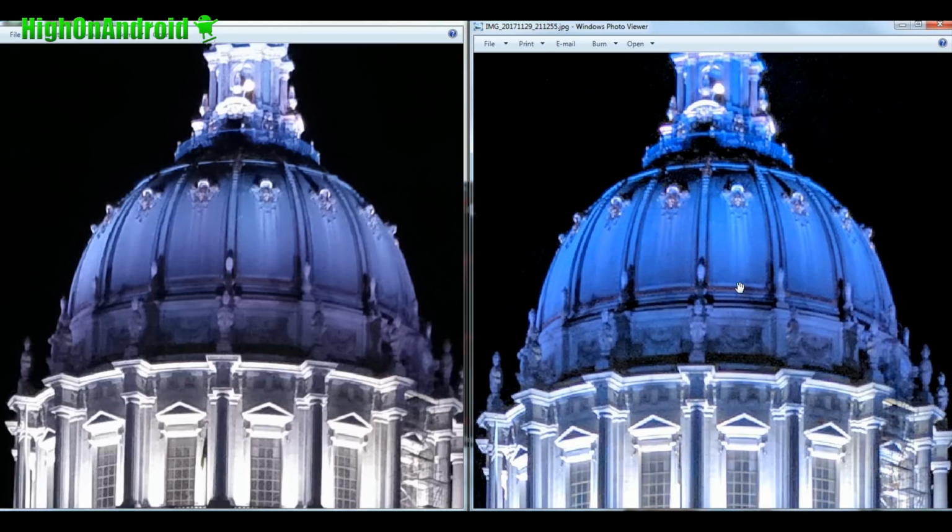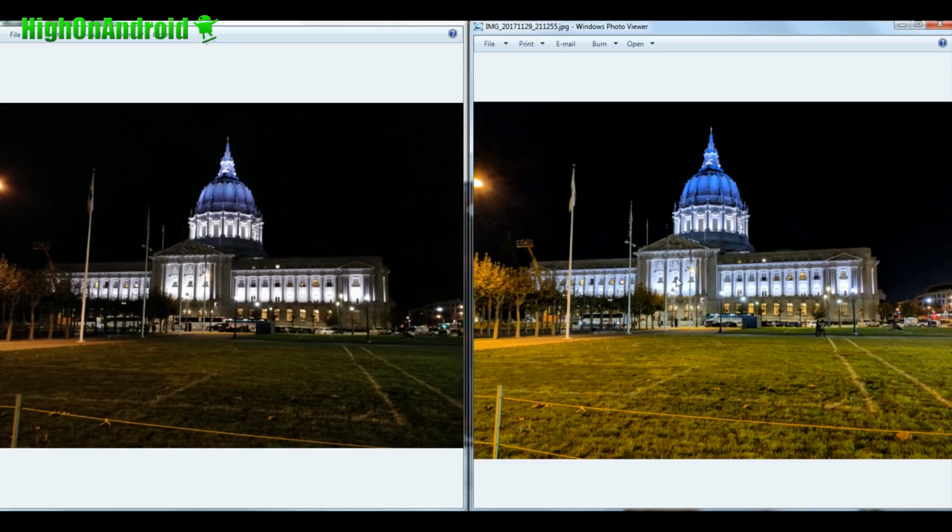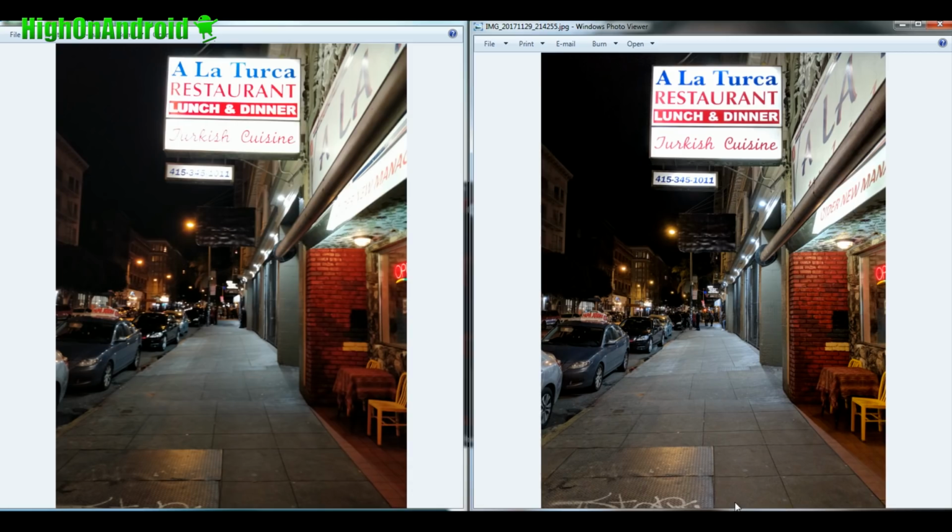Also, most importantly, the colors. Alright, I feel like the colors are much better with the 5T. So not bad at all. I mean, we're talking the best smartphone of the year, the Pixel 2, versus the 5T, supposedly a flagship phone at budget prices. Alright, here's another photo in complete darkness.